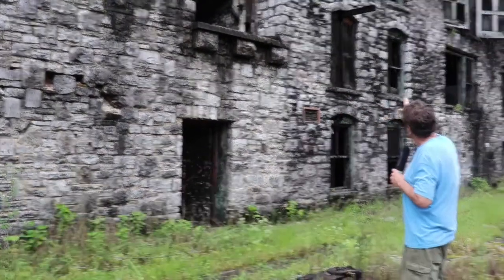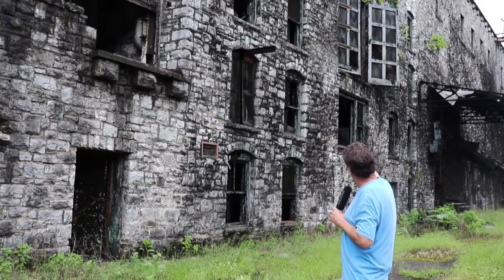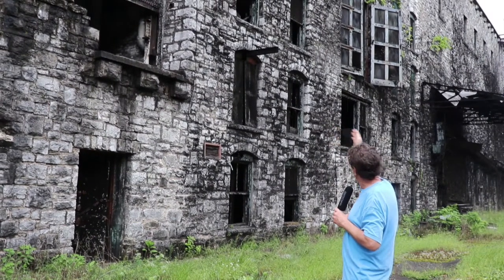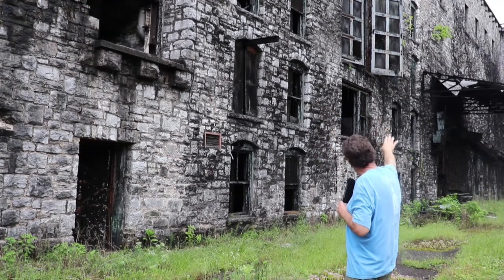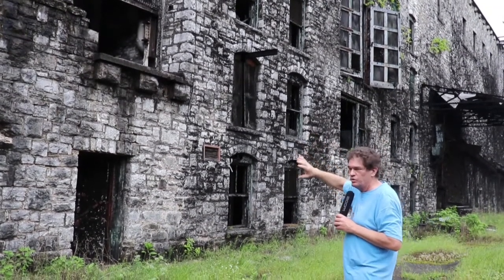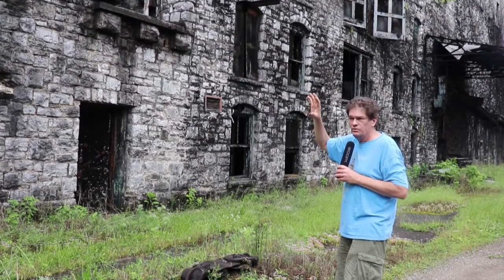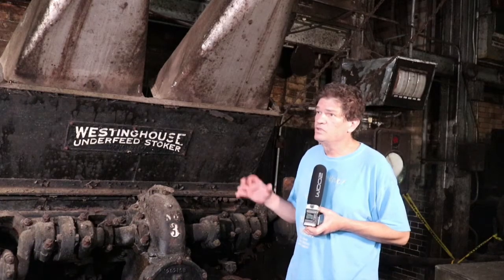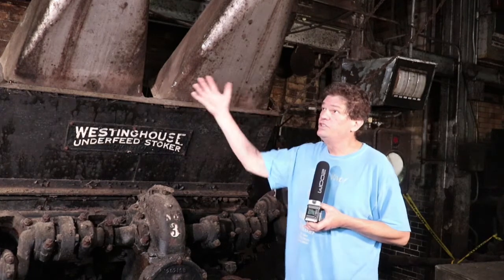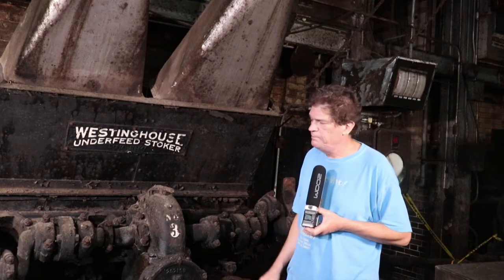So you'll see starting here with all the windows, the section with the windows up to that awning, that represents the actual entire distillery. The section beyond that is the boiler room, which we'll go into in a moment, and the vast majority of the space in this building was devoted to steam production. We are in the boiler room here, and actually the vast majority of the square footage in this entire distillery is devoted to the production of steam.